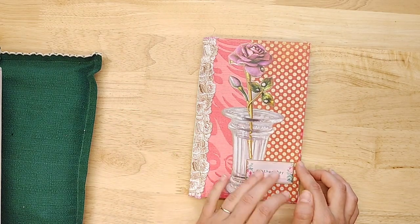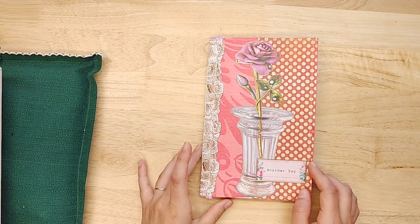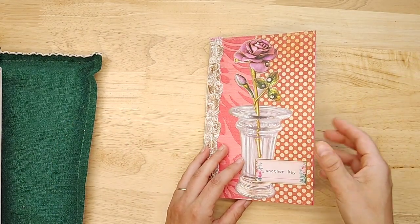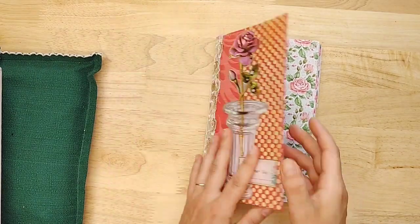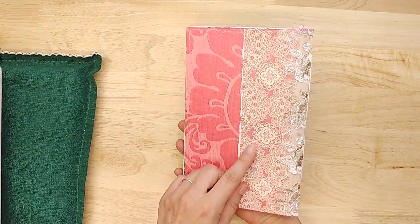These are labels from Wilhelmina, and this is 5.5 by 8.5. So it's just an 8.5 by 11 piece of cardstock in the middle. It was a misprint. It printed terribly. I couldn't use it or sell it. So I covered both sides, so it's nice and sturdy. We have wallpaper and scrapbook paper on the front and the back.